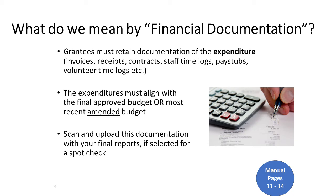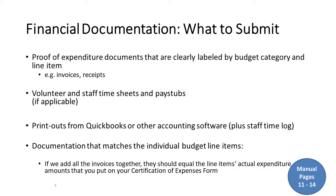Also, if you are selected for spot check, rather than just retaining these records and keeping them organized in your files, you also then would need to scan and upload that documentation as part of your final report in that case. And a little bit more information about exactly what we'll be looking for when we review that financial documentation.